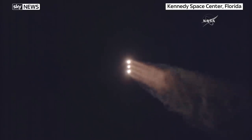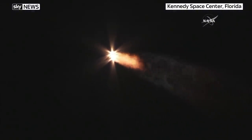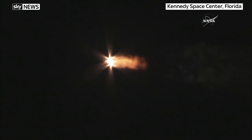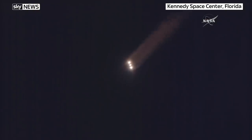1 minute, 30 seconds into flight. Port and starboard booster engines continue to look good in the full thrust mode. Core booster looks good in the partial thrust mode. One minute, 45 seconds into flight. Trajectory continuing to look good right down the middle of the range track. ACS press valve has been opened. ACS pressure response looks good.